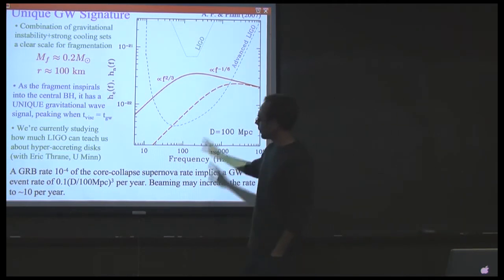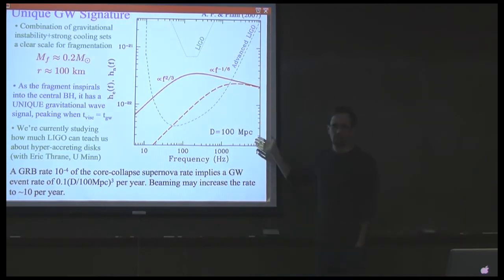Okay, so this was the first half. Does anyone have any questions about a gravitational wave signal predicted now from long gamma ray bursts? Yeah, go ahead. It's probably just a dumb question, but when you say fragment, is it like a torus that it fragments into? Because I'm just trying to think, what's the quadrupole that's making the gravitational wave?